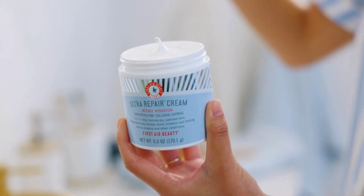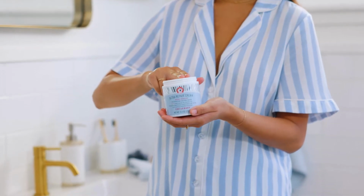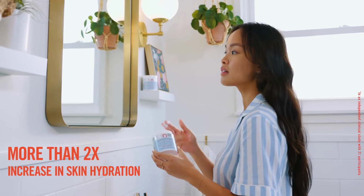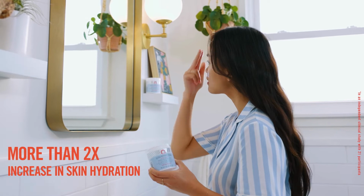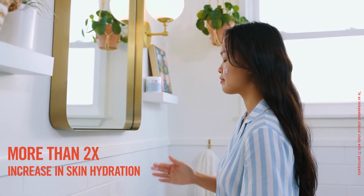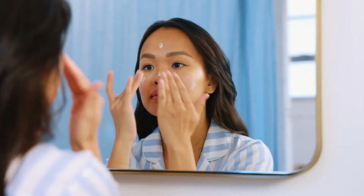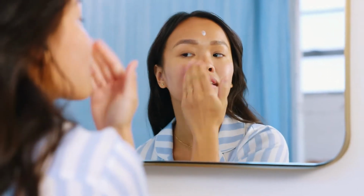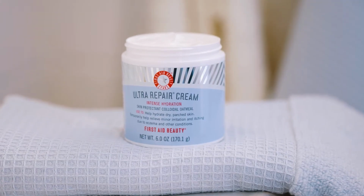First, let's talk about how incredible it feels. It has a really unique whipped texture that feels luxurious without being too heavy on my skin. It's so lightweight, yet it's so incredibly hydrating. It's actually clinically proven to more than double skin's hydration after just a single use. And I mean, the instant results speak for themselves. It's become a staple in my daily routine.